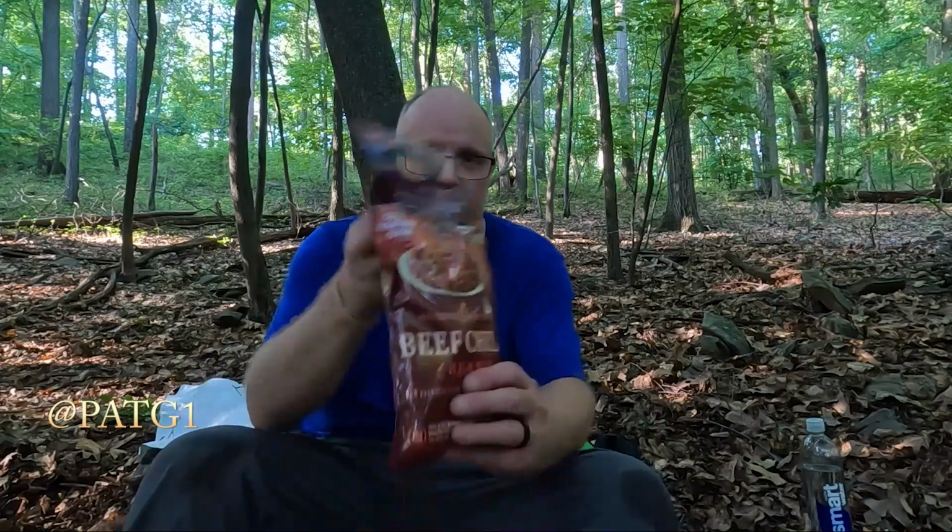And the main course, I have beef, chili, and beans. This has a heater in it, so it's supposed to be self-heating. This is a very reasonable price. It was under $10. It has 220 calories.